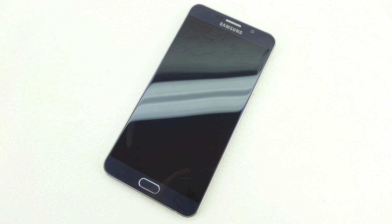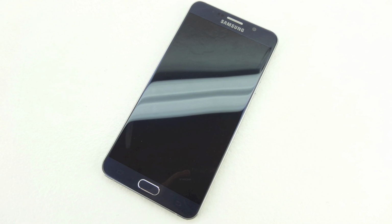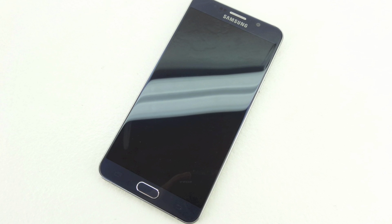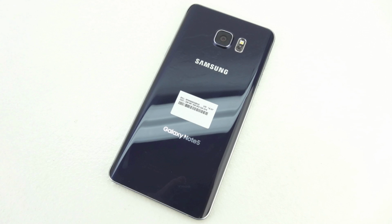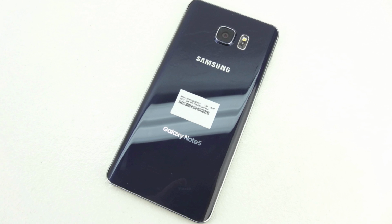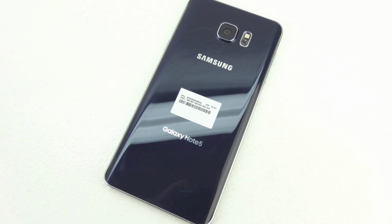So next up we have the Galaxy Note 5. Now the Galaxy Note 5 has an exceptional build quality. In my opinion, it's definitely one of the best built Galaxy phones. Samsung really stepped up their game from previous Note generations in terms of build quality. We have full glass front and back panels. We also have a redesigned S Pen, and in my opinion, it's an extremely beautiful phone. However, it did not win first in my build quality category.